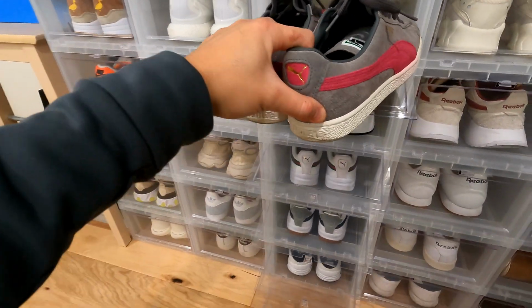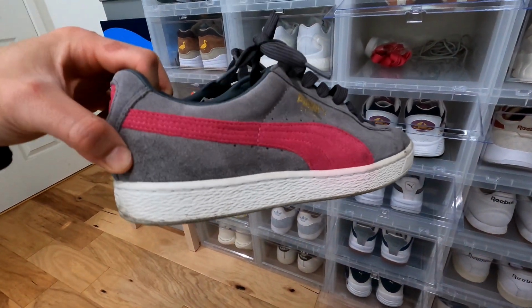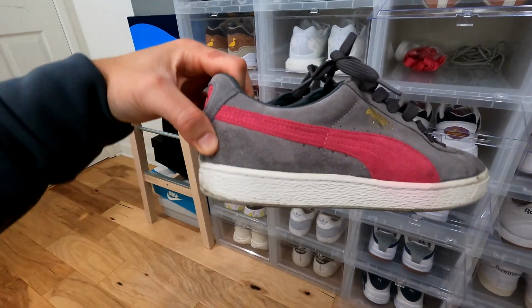Another pair of Puma suedes, but these are in the flamingo pinks. These are quite beat up, but classic sneaker, can't go wrong.